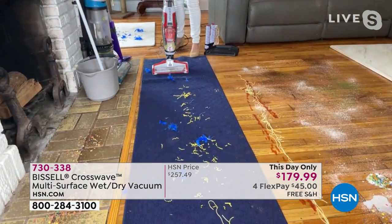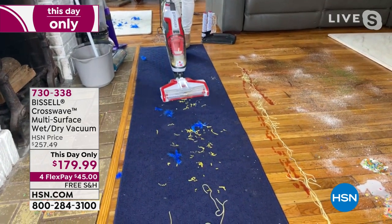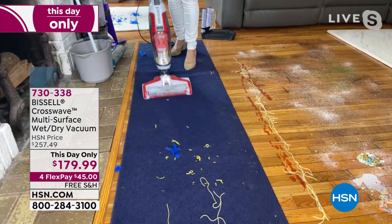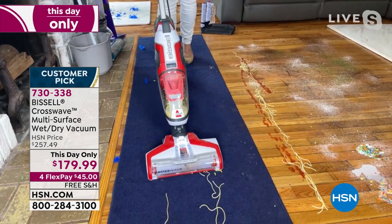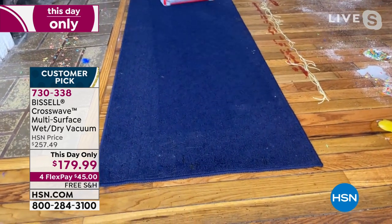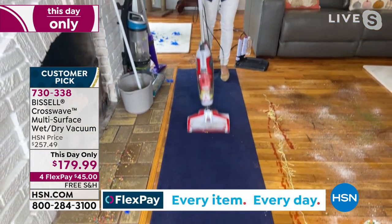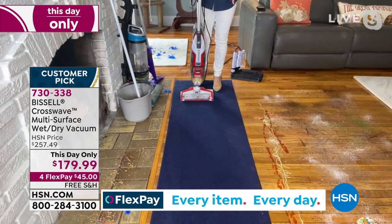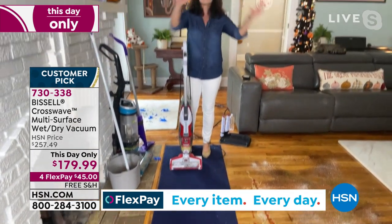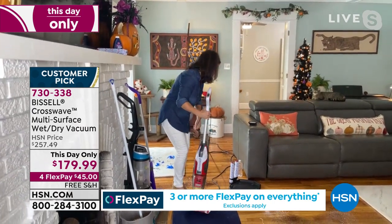Guys, I just did eggs and spaghetti. Now on this runner, I've got feathers and streamers. I am vacuuming and I am scrubbing with one machine. Oh, and guess what? Just to make it good, we have spaghetti with spaghetti sauce right there. Guys, you can go on any single floor type. I'm scrubbing and vacuuming. Now that was disgusting, everything that I cleaned up, but my house smells so great with that multi-surface, multi-purpose formula.